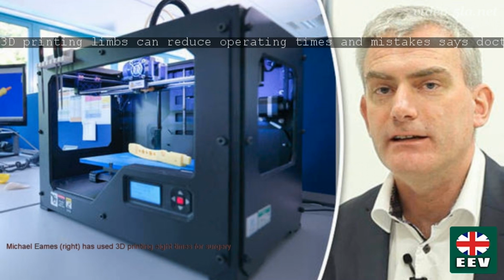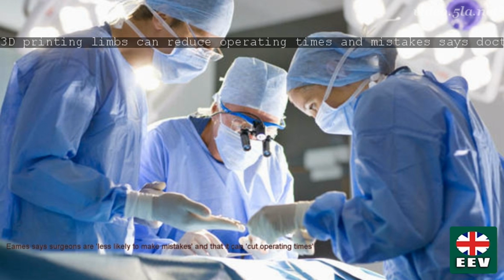Surgeons using 3D printouts of injured limbs before patients go under the knife are reducing operating times and making fewer mistakes. The technique allows theatre teams to practice before surgery and carry out more complex procedures. The work, presented at the British Orthopaedic Association Congress in Belfast last week, has been hailed as a revolution in medical provision and a massive step forward. The technique can also be used for surgery for facial deformity, cancer, trauma and transplant.